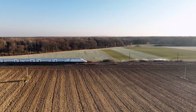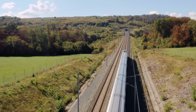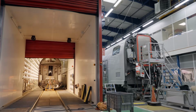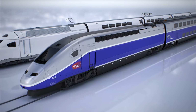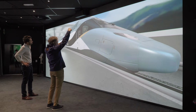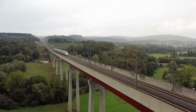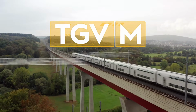From the initial sketches of the TGV-M to its first run on the French rail network, 320 kilometers per hour is almost 100 meters per second. There's no margin for error. With a peek behind the scenes to see how they're built and tested, combined with 3D animation, we'll tell the story of this extraordinary 10-year industrial venture that created this train. The embodiment of the future of high-speed travel in France and abroad. Now arriving, the TGV-M.